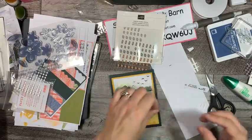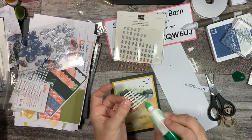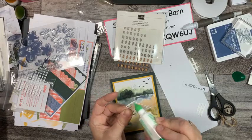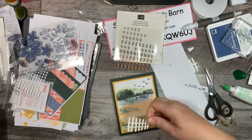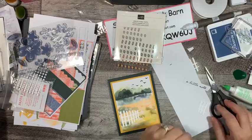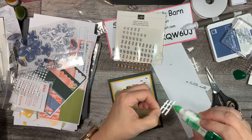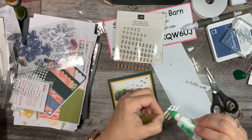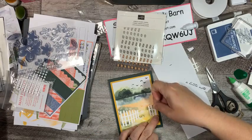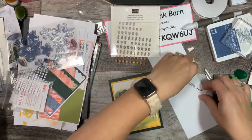All right, so then I'm going to take this again, and I'm going to put that right there. Okay, and then this other little piece of the fence. Here, just like that. Then I'm going to take and pop this up.